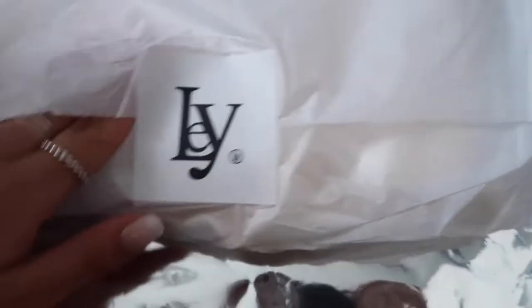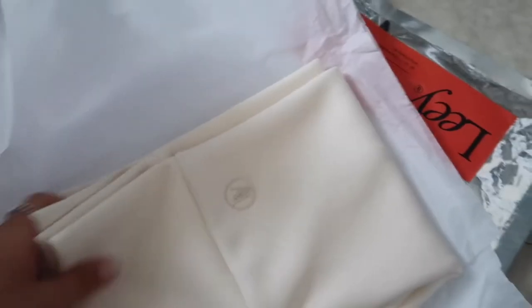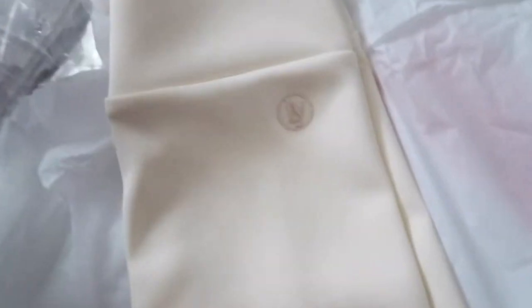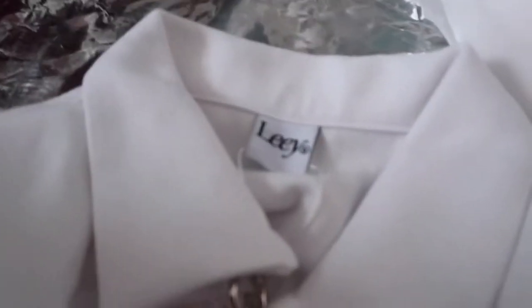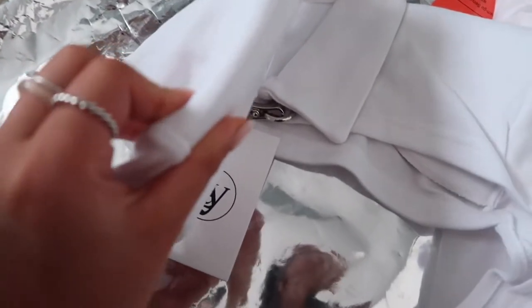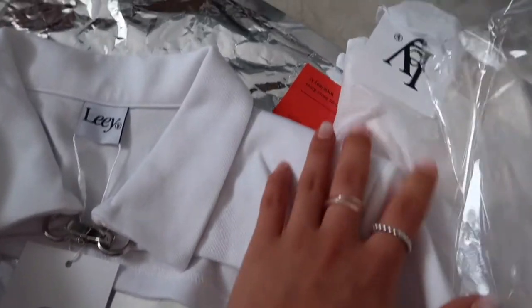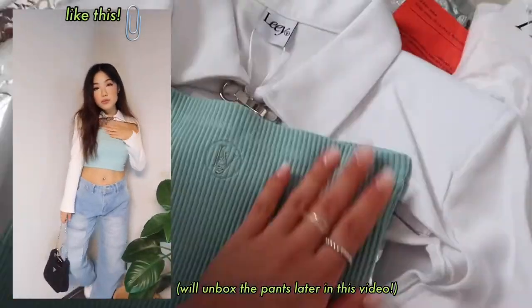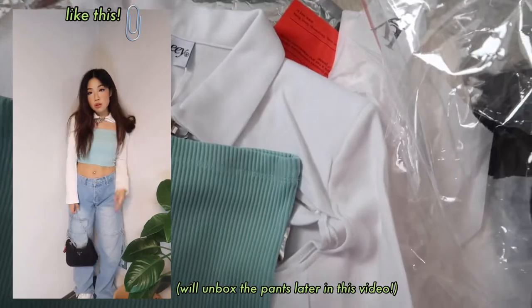Comes in this little sticker. Oh my god, these are so cute. They're actually a little bit different from what I expected, but this is a cream colored biker short. And the last piece. Oh my god, this is so cute as well. The top has a collar, and it actually has some shoulder padding inside, which is really cool. I was planning to wear this crop top and this top together, which I think will be really cute.